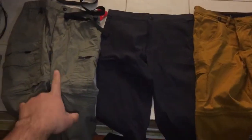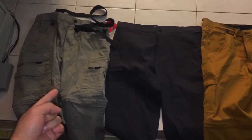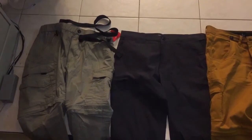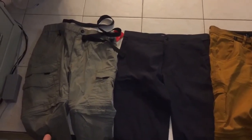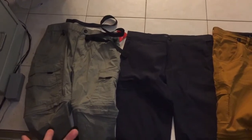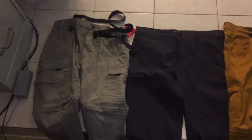And right here on the left side, we've got budget alternatives that I think are pretty good and a great value. You got the BC Clothing convertible pants, that's $20. And most websites, eBay and definitely Costco.com.